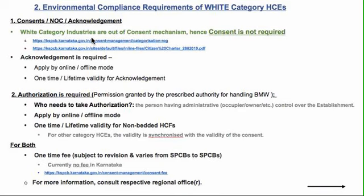However, these white category industries are required to take an acknowledgement stating that they fall under white category and are exempted from the consent mechanism. For white category industries, the acknowledgement itself serves as NOC. If you look at these two documents, you realize this exemption clause related to consent for white category as well. For this acknowledgement, the establishment has to apply either through online or offline mode depending upon your state jurisdiction. Many states have made the whole processing procedure online. Some states are still progressing towards this online facility and are at present practicing the offline mode.